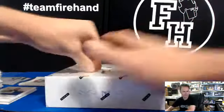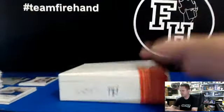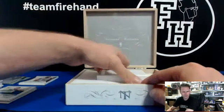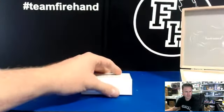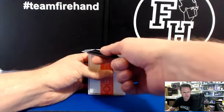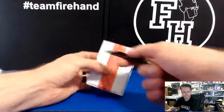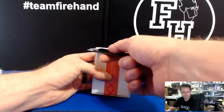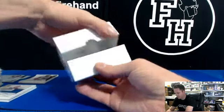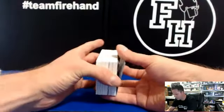Box three. Rams fan Joe passed away, guys, if you didn't know. Last weekend it just passed. All right, last box of the break. Good luck to you guys.